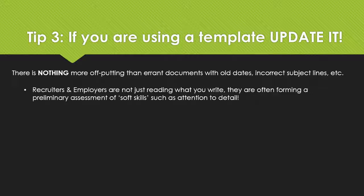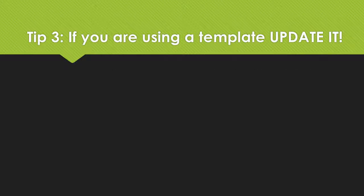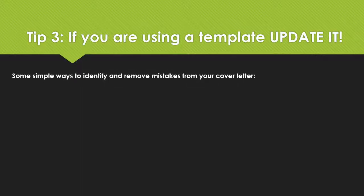Whereas if everything is up to date, the employer's not going to notice it as much, so it's more of a neutral score, and it all goes back to the content of your letter from the first and second tips as an example. Now, any applications that I receive personally as a recruitment consultant that are addressed to, say, other recruitment agencies or haven't been updated or contain spelling mistakes are almost instantly discarded. And look, I think it's fairly safe to say that most of my colleagues in the recruitment industry around the world, as well as employers, probably share a similar view on this and would discard applications like that for the most part. So here are some simple ways that you can identify and remove mistakes from your cover letter.